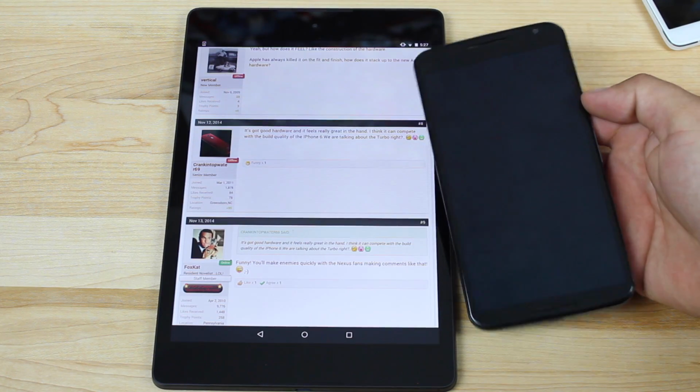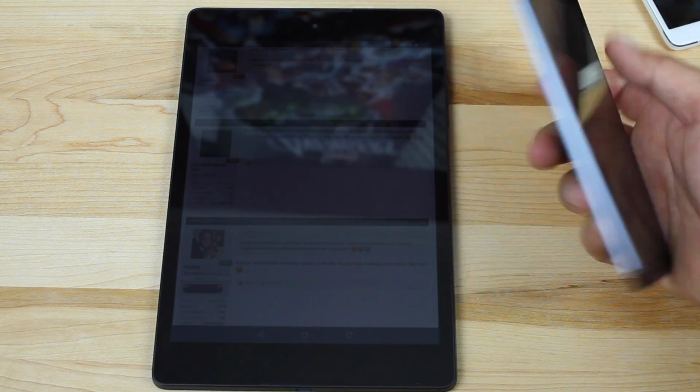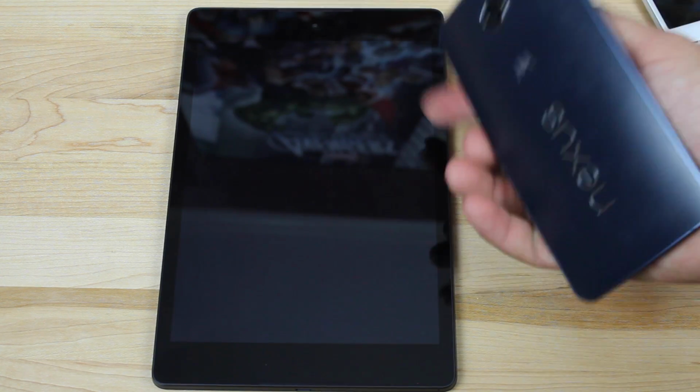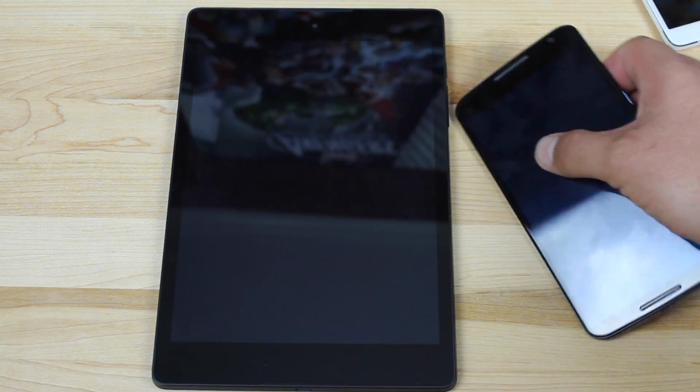You've got Gorilla Glass 3 on the front, which should help with scratch resistance. Everything about the phone just feels premium. It feels more premium than any other Nexus device that I've ever owned.